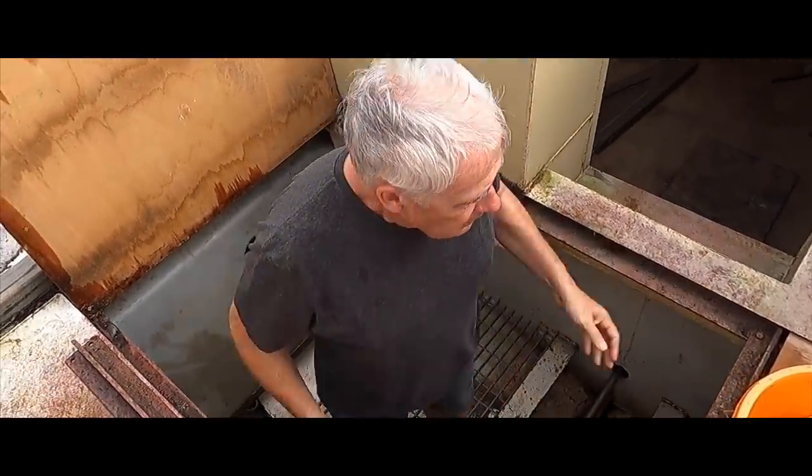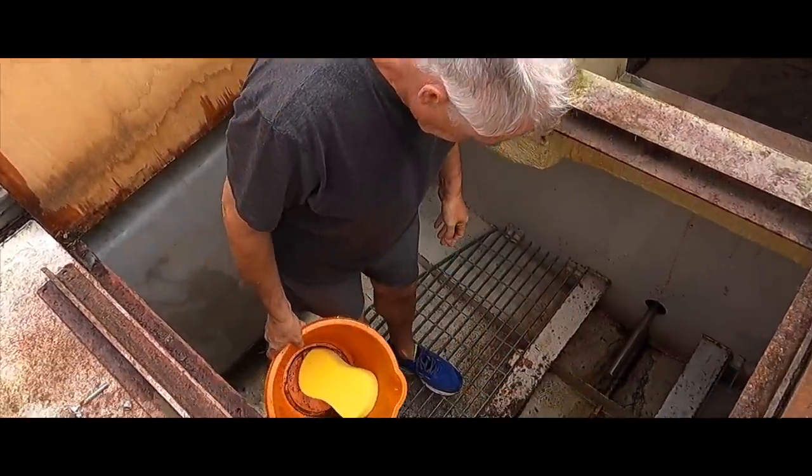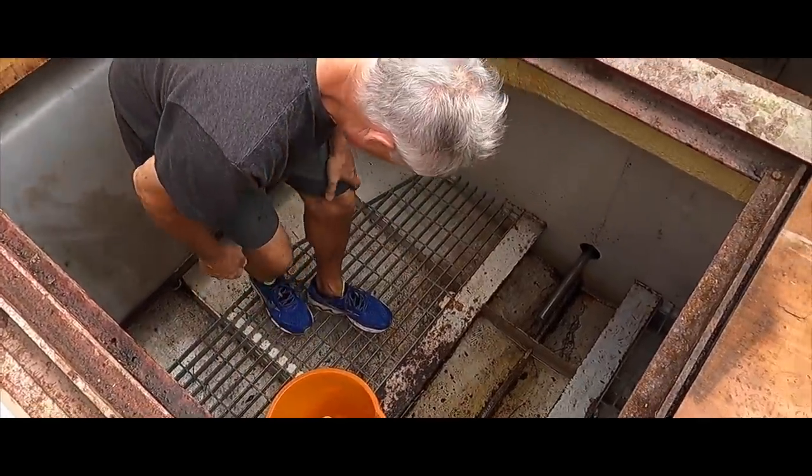Time to start work on the engine room. Give it a clean, sand it down, and paint the rest, and give it a coat of paint.